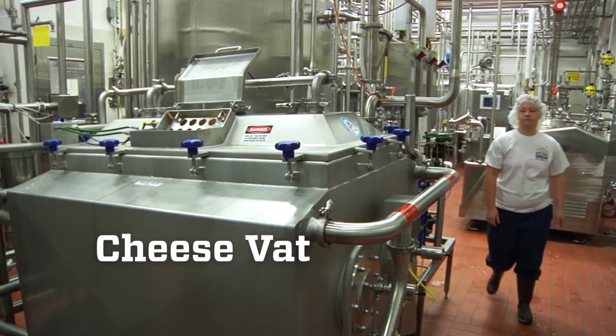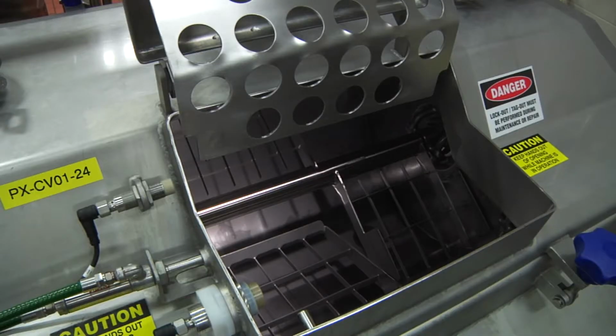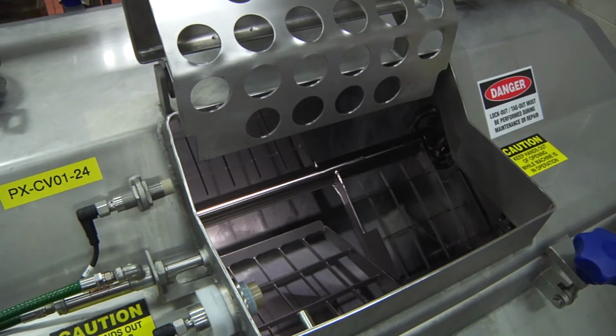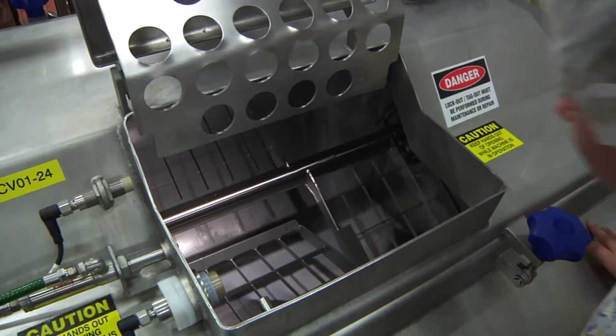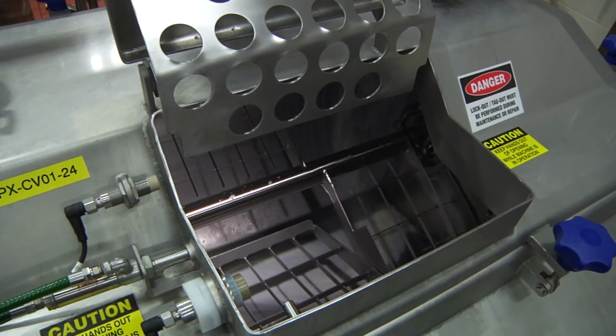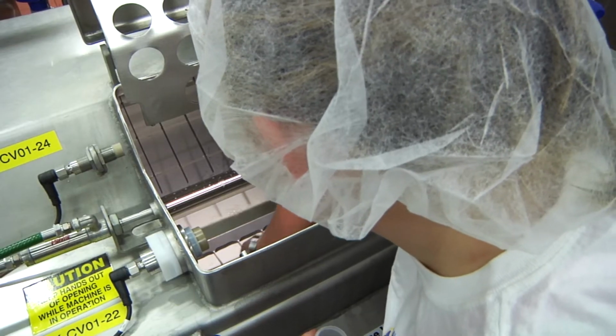From the pasteurizer, the milk is routed to the cheese vat. The pasteurized milk is routed to the cheese vat via the computer control panel. The student visually checks that 2,500 pounds of pasteurized milk enters the cheese vat. The cheese vat takes approximately 30 minutes to fill with pasteurized milk. We are ready to start making cheese.